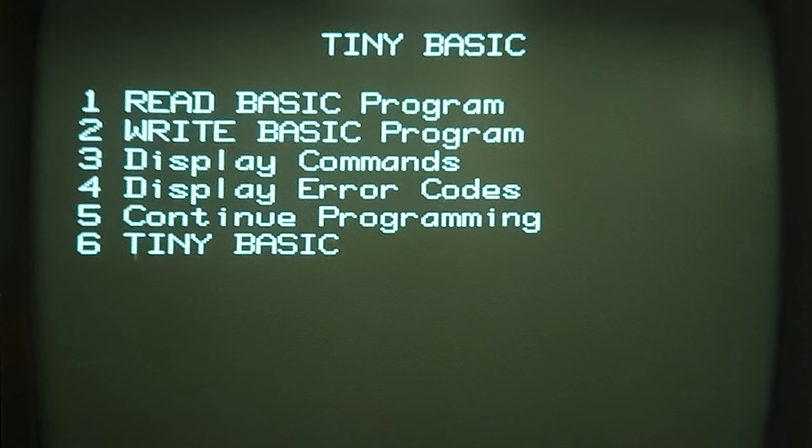One thing you might notice with the first two options on screen here is that loading and saving Tiny Basic programs is done from this external menu, not inside the Tiny Basic interpreter itself. I'm not sure how that is handled in other versions of Tiny Basic, but that's how Digital Group rolls.